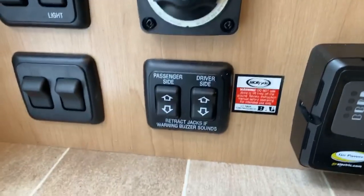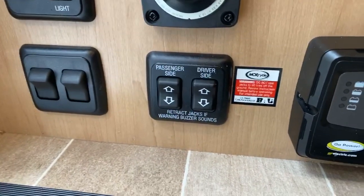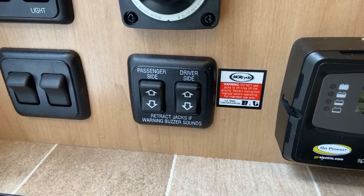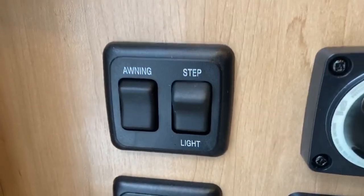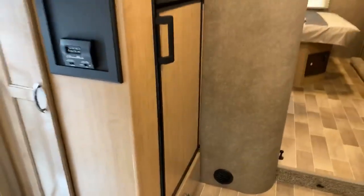Battery disconnect. These are your stabilizing jacks. They're power stabilizing jack control there. A couple light controls here. Power on-in controls and step light control there. And then behind this cabinet here is a great spot to hang your coats, maybe a beach towel or something like that. Nice closet there to do that in.